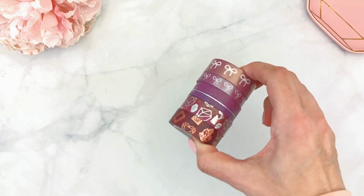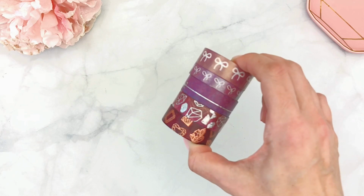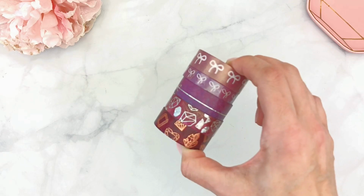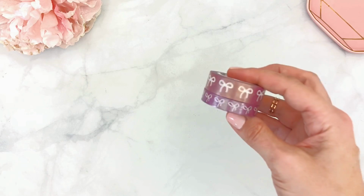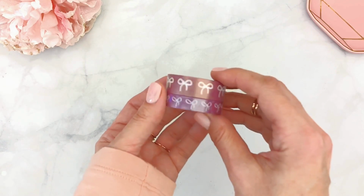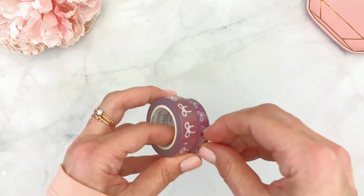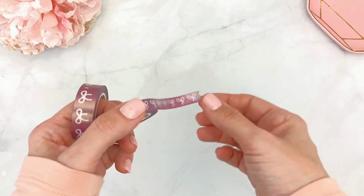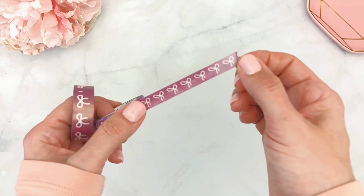Now, the last thing which is included is washi tape, and this month is super special. You're getting 5 rolls of washi tape. You get 4 of 15 millimeter and 1 10 millimeter. And the first 2 that I want to share with you are the bow washi, which is prismatic bow washi. Now, it's really difficult to show the effect of the prismatic, difficult to see it under these lights.